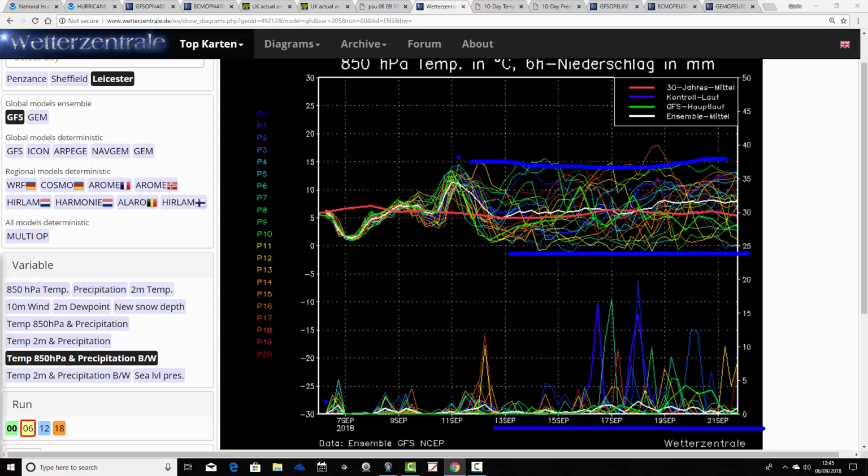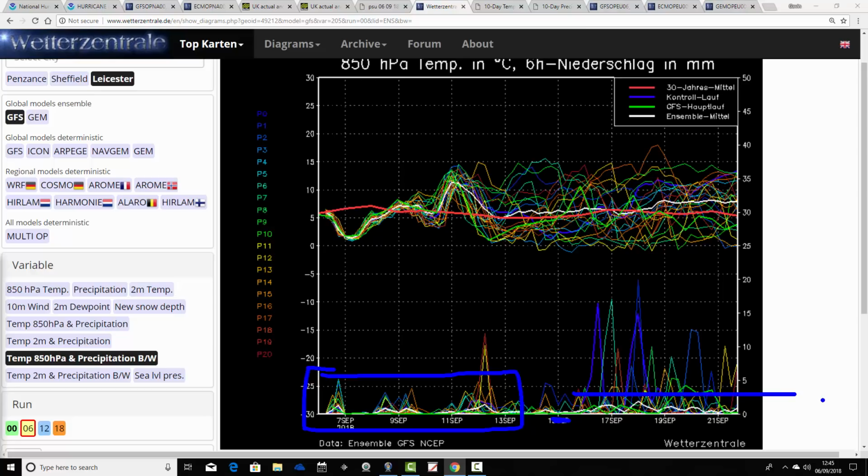Precipitation-wise, we can see that there's a gradual sort of increasing trend to unsettled weather showing up here. So it does look as though as we get into the second half of September in particular, we have got some rainfall to the Midlands before that. Got some rainfall coming up over the next few days. But particularly as we go through into the second half of the month, that's 15th of September just there. As we get through into the second half of September, we definitely have signs of increasing rainfall.